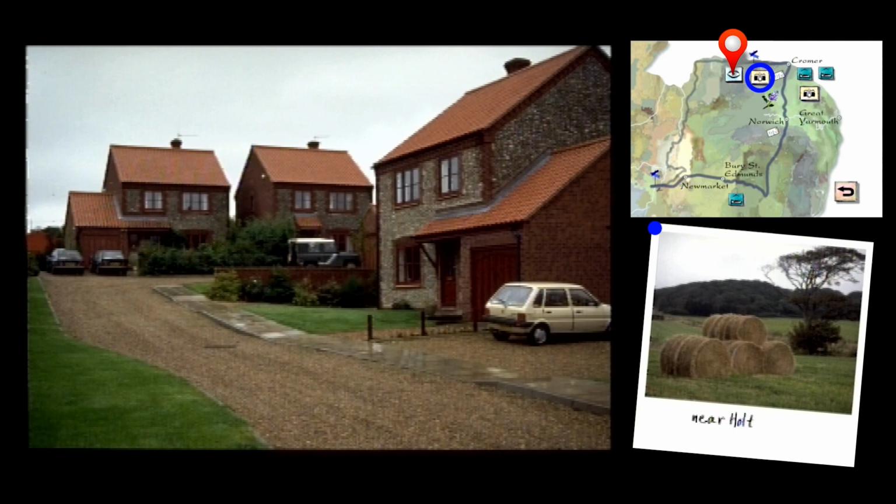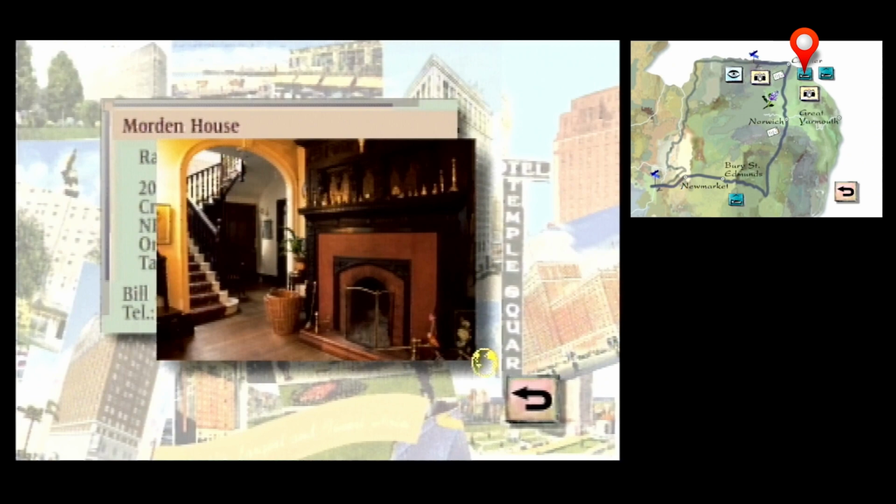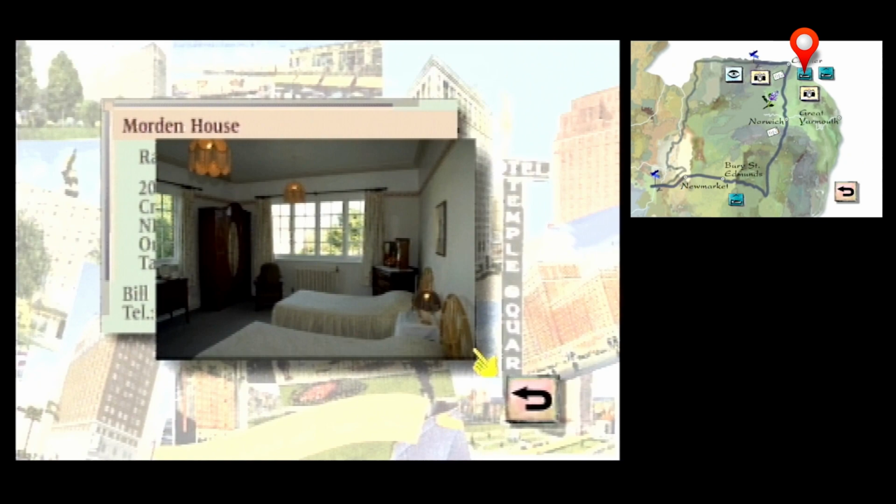I was rushing to Cromer, but I knew better than to argue with the locals. Morden House is a late Victorian home in a quiet section of Cromer. Delicious home-cooked meals are prepared with local produce. Some of the bedrooms are ensuite.